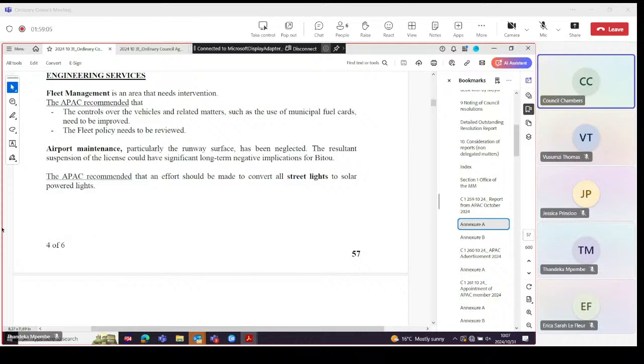So if we say something has to be done, something you have to sign when you use a car, we need to have people accountable. If the car is damaged, there has to be an official that's accountable, but we don't even know always who's using that car. So we have to have controls and we have to have managerial oversight to make sure that the registers are signed. We know the controls; they should be there, but if we're not implementing them effectively, what's the point of the controls? So the fleet policy needs review.